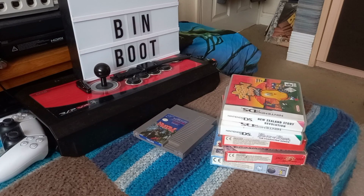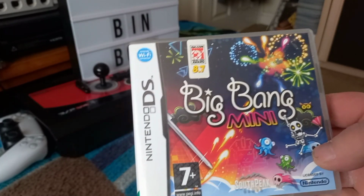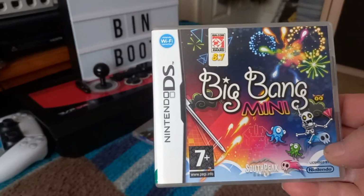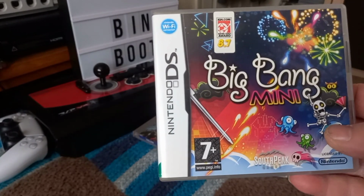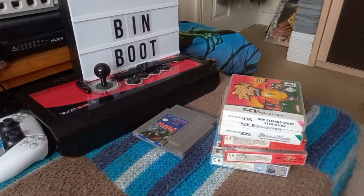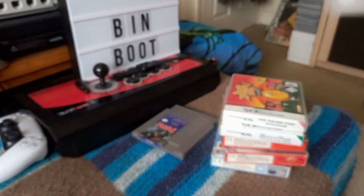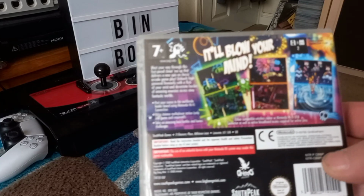And then this one, I'm sure I've seen this one on someone's pickups. I've seen it somewhere anyway, and it is Big Bang Mini. If you watch this video and it was you that picked this up, let me know, because I remember seeing it on someone's video, and then I came across it in my local CEX, and it's a shooter, but it's a different type of shooter that you have to use the... sorry, I was just looking.